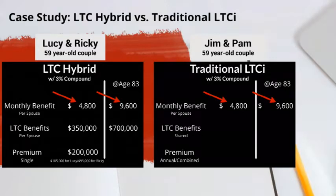So now traditional policies are a little bit more flexible in terms of how the benefits can be set up. So Jim and Pam get shared benefits. With this policy, they have $875,000 worth of shared long-term care benefits. And this policy allows one spouse to use as much as 2/3 of the long-term care benefits. So there's always 1/3 reserved for the other spouse. And because of the inflation protection, that $875,000 grows to $1.75 million by the time they're age 83.